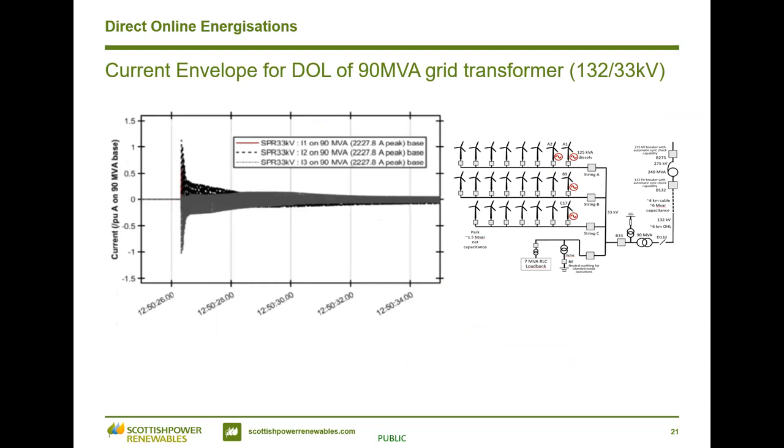So for when we carry out the direct online energization, which mainly was having the whole wind farm as an island, you have hard closing of B33. That was what we measured at 32 kV for the inrush of the transformer, this 90 MVA transformer, which was much lower than what we simulated in RTDS.